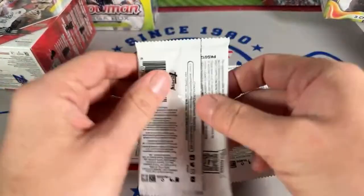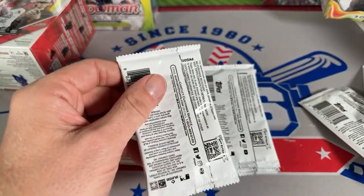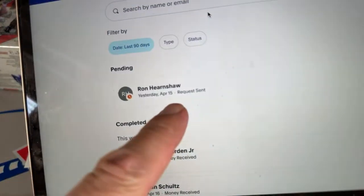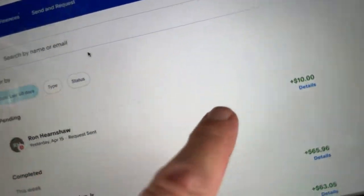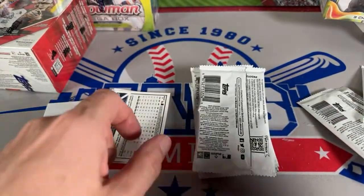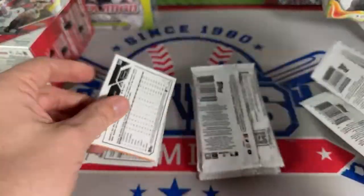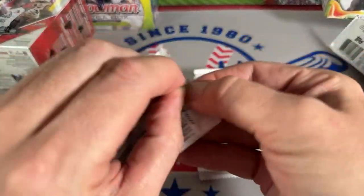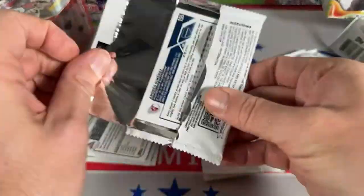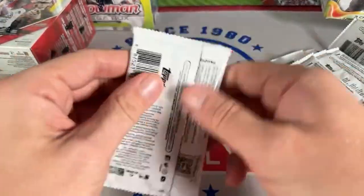Larry says, do you mail product to Canada? I do not. Larry Hernshaw, by the way, I sent you a request. You owe me $10. I guess you're the same person. I sent you a request because the cards you won in the auction cost me $14.53 to ship to you. I still shipped them, but I sent you a request for the remainder. So if you want to take care of that, that'd be great.